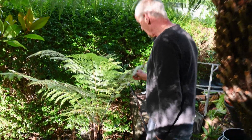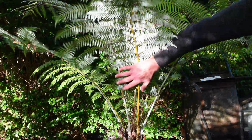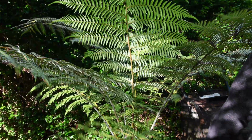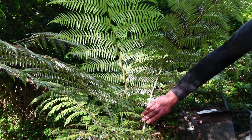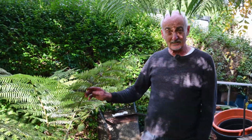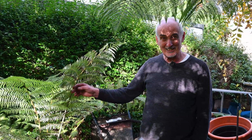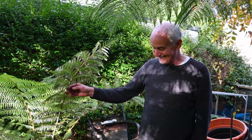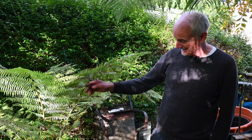This one's Cyathea dealbata. See the blue stripes on it. It's getting picked up by the sunlight now. It looks absolutely stunning. Really nice fern, very distinctive. I had one of these out for five years, but that's when they were £30 a foot. They're not £30 a foot now. No, a little bit more now. So it goes in the greenhouse.